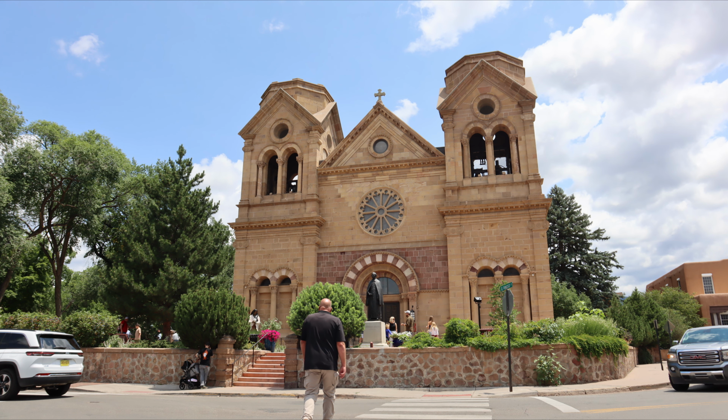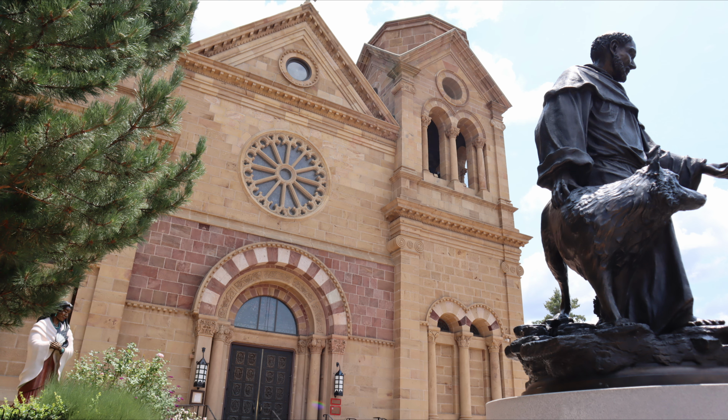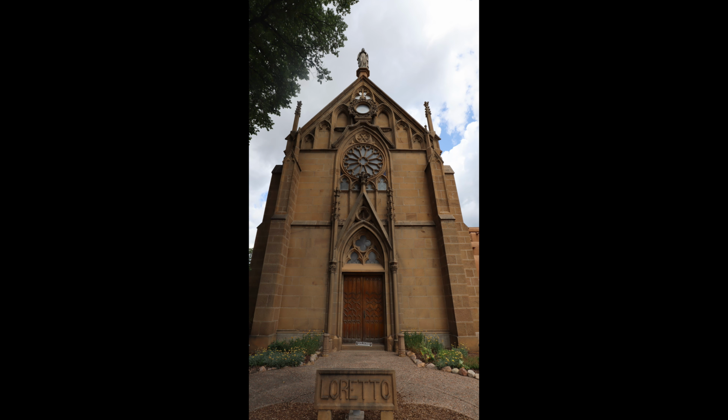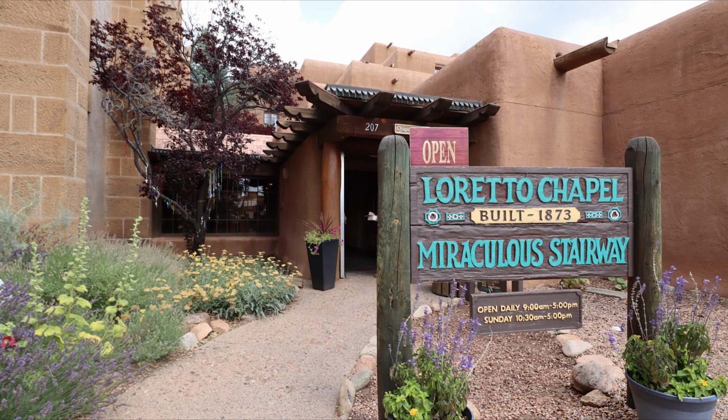We also visited the St. Francis of Assisi Cathedral, which was unfortunately closed that day. Close by was Loreto's Chapel with its miraculous stairway. We didn't go in to see that.